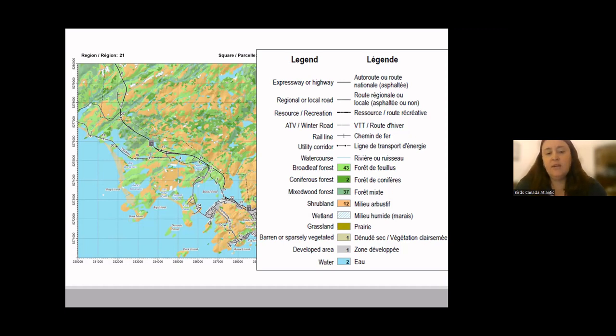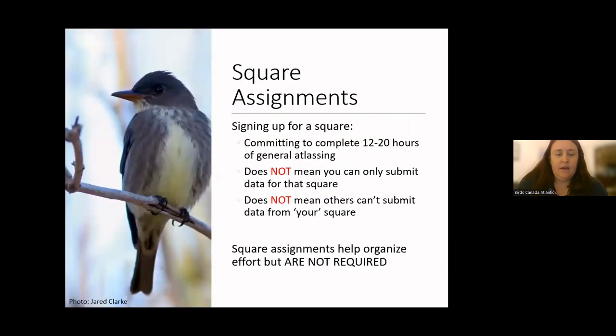That's another reason that we're not being incredibly fussy about having people spend 50% of their time in broadleaf forest and 10% in shrubland and that kind of thing. So, square assignments. The first thing that I will say is that you do not need to sign up for a square. Basically, way back at the beginning of the Atlas, we were trying to have people sign up for a square so that we could try and distribute the effort again across the province.